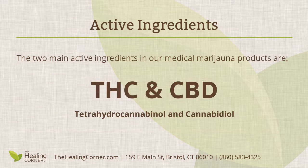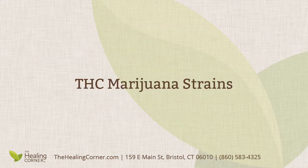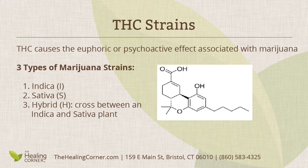The two main active ingredients in our medical marijuana products are THC, or tetrahydrocannabinol, and CBD, cannabidiol. Next, we will discuss the THC marijuana strain types. THC causes the euphoric or psychoactive effect associated with marijuana. The three types of marijuana strains that we're going to discuss today are indica, sativa, and a hybrid, which is actually just a cross between an indica and a sativa plant.